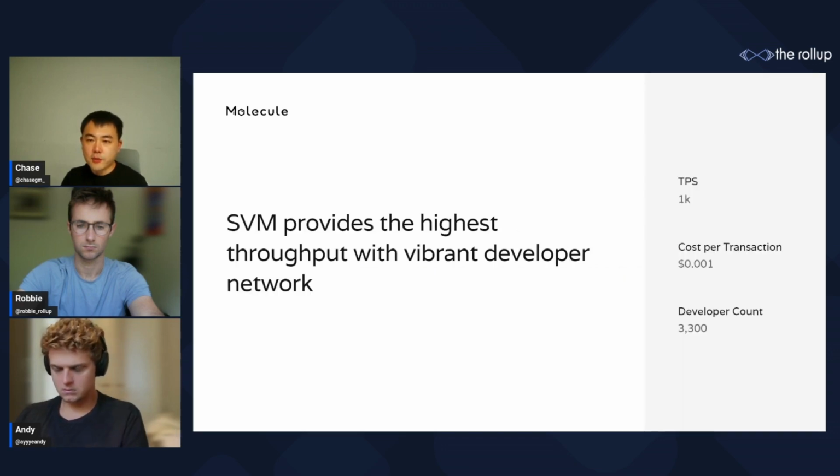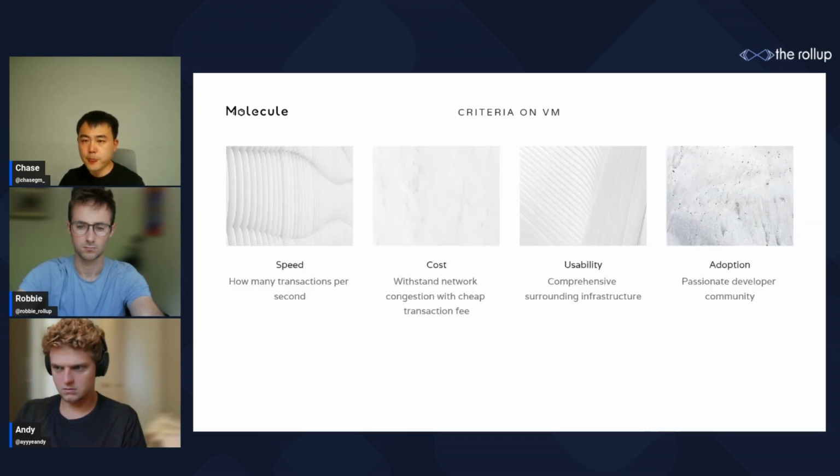SVM provides the highest throughput with a super battle-tested execution environment and already has a vibrant developer network. So here are some stats. You can reach 1,000 true TPS. The cost per transaction is a fraction of a penny. That's more than 3,000 active developers already on Solana.